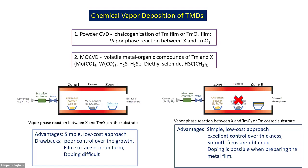So you have a two-zone tube furnace. In one crucible, you put molybdenum oxide or tungsten chloride, which is the source for the transition metal. This is sulfur, selenium, or tellurium. You heat these two zones at the right temperature, you create the vapors of both, and you transport the vapors down and put your substrate here. If the conditions are right, you will get a film. That's the reason why it's called powder CVD, because you are starting with powder of sulfur and powder of molybdenum trioxide. Okay? You can improve on this.